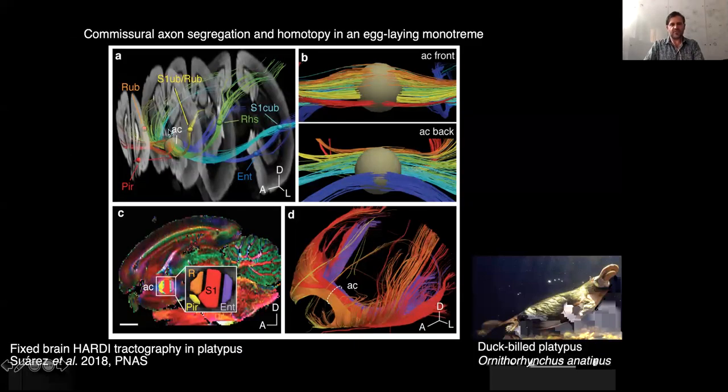So when we put all of these tracts together, we can see that in the platypus brain, fibers coming from the piriform cortex will cross the midline more rostrally. And then if we have a look at neocortical components, here shown in orange, yellow, and green, they also would cross the midline in very segregated ways.